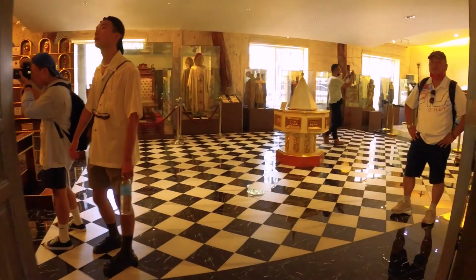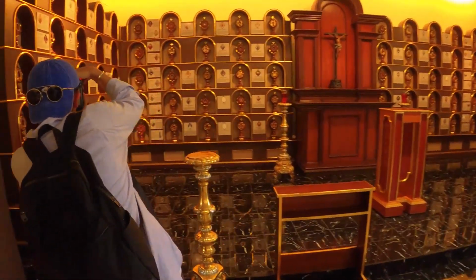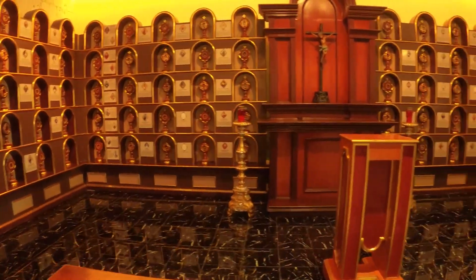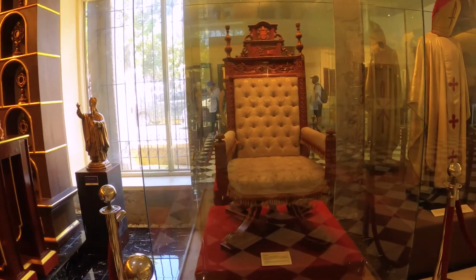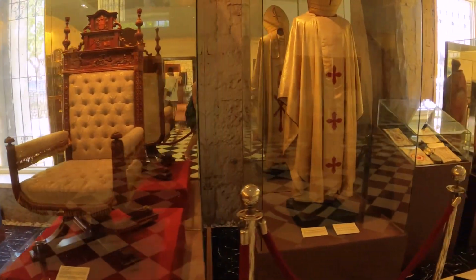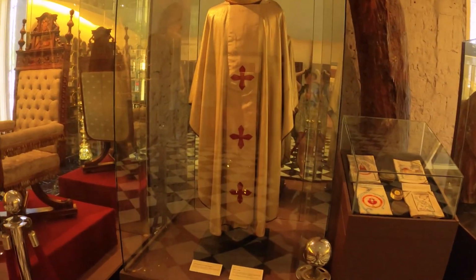And so we came to this tour to see about the Catholic history, how Catholicism was introduced to the Philippines. Looks like a ghost ride.